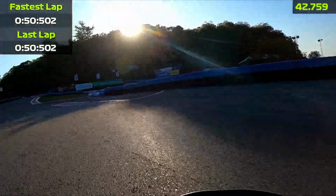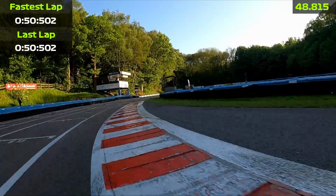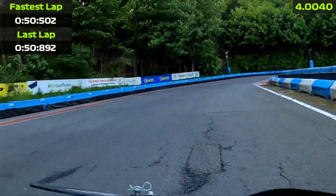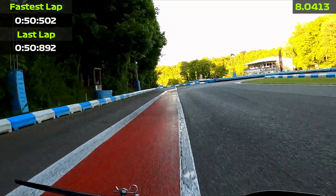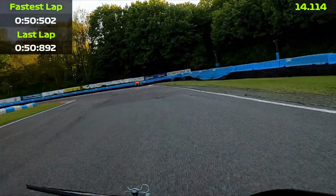Now going through Garda as well on the hairpin, I did understand at this point in the practice session that I was using a bit too much steering angle, and this was causing me to lose a lot of momentum coming down to the start finish straight, which you can see there has been reflected in our last lap being a 50.892. So you really want to get a good exit out of Garda, because if you don't, you're going to be compromised the whole way down the start finish straight.